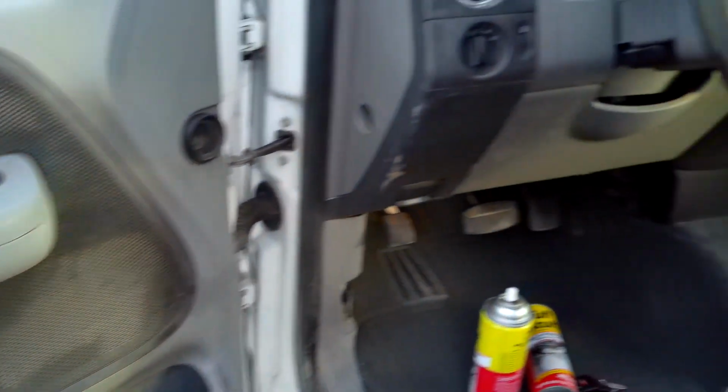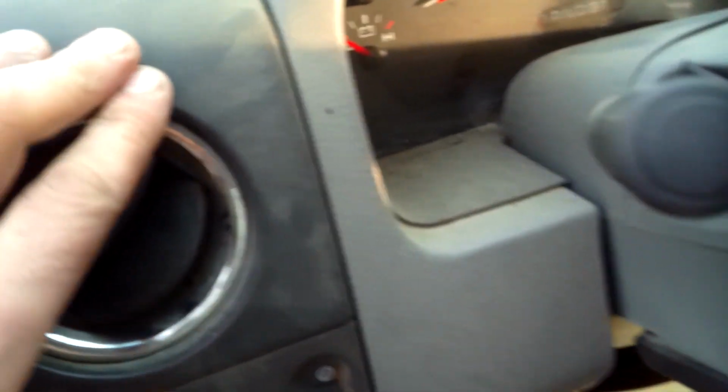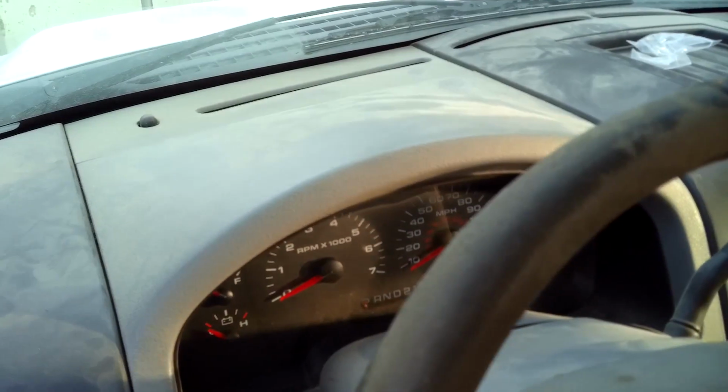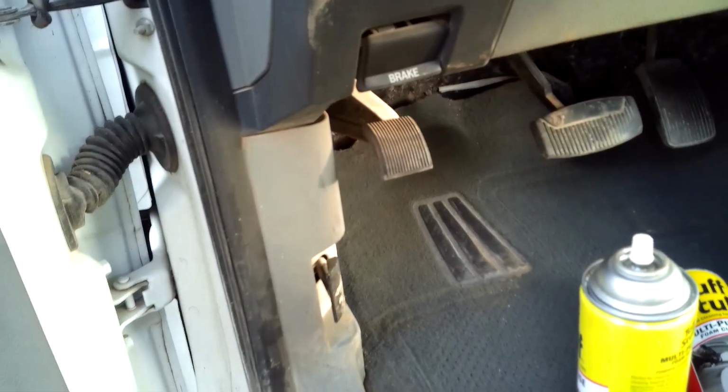Let's go ahead and tackle the rest of the interior. It's really not bad. Just lots of dust, as you can see. Lots of just gravel road dust that I need to wipe down and clean off. Some dirt.